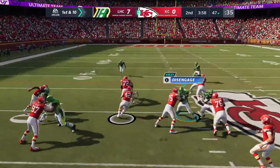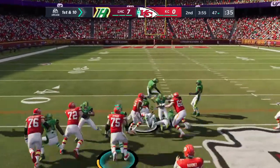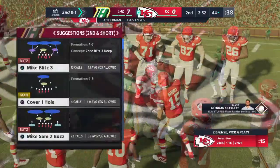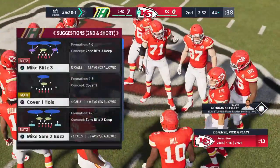Here's a carry for the fullback. That's Anthony Sherman. And this will leave him a yard short. Nice pickup of 9 yards on first down. The tackle made at the 40.